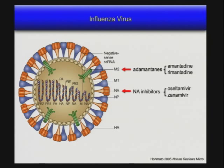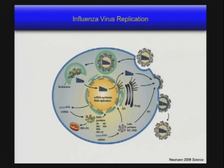Now, during influenza infection, you get attachment at the cell surface and entry, where then the virus deposits its genome into the cytoplasm that transits to the nucleus. And this is where all the fun takes place. The viral RNA-dependent RNA polymerase mediates replication and transcription to produce new genomic RNAs and viral proteins that then assemble at the membrane surface and bud off.